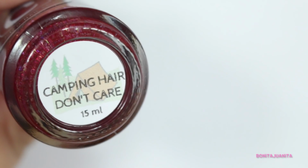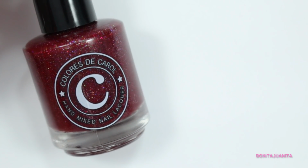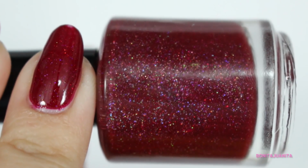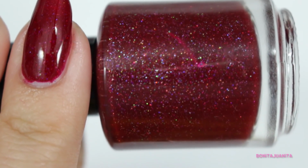Next, we have another favorite. I, again, was very surprised by this one. This one is called Camping Hair Don't Care. This is a cranberry red jelly-based polish with holographic glitter. That's all it is. So simple, so beautiful, and yet incredibly striking.